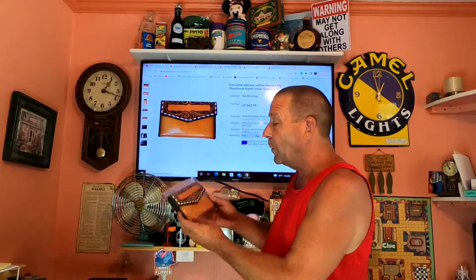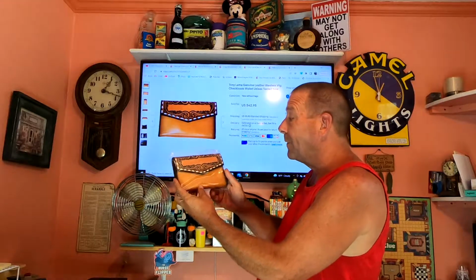This next item, another thrift store item. It happens to be this Tony Llama genuine leather vintage checkbook wallet. Paid $2 at my local thrift store. This sold for $38.66, and the buyer is paying $5.85 in shipping.